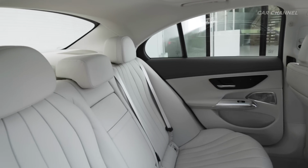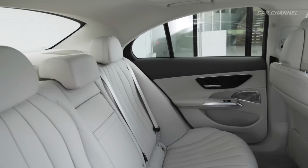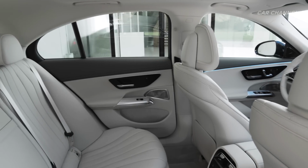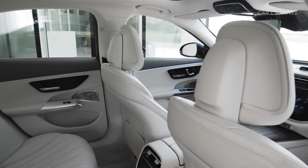It is now 1,519mm. This is an increase of 25mm and almost S-Class level. The luggage capacity is up to 540 litres, which is only 10 litres less than in the S-Class.